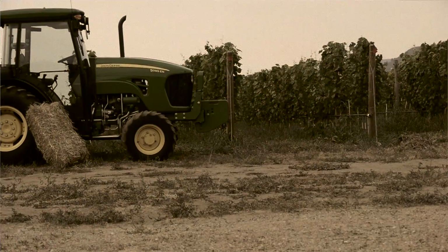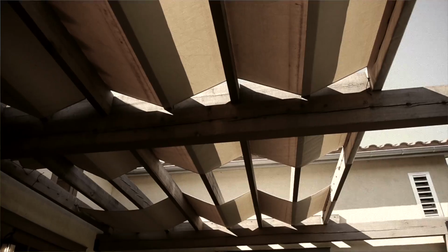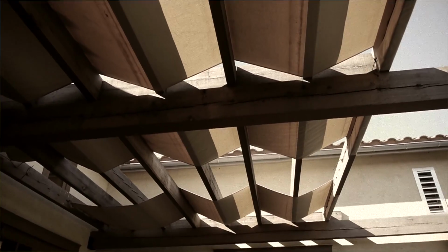Why South Okanagan? Does the world really need another new wine region? I say yes and no. If it's South Okanagan, it definitely deserves it. Why though? What's going on here? South Okanagan is full of paradoxes. It's also contradictory and complementary qualities.